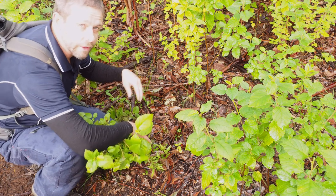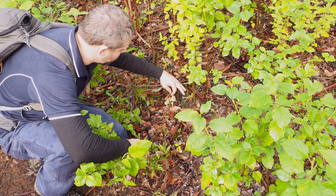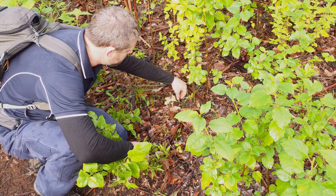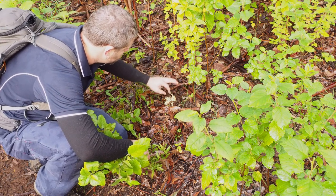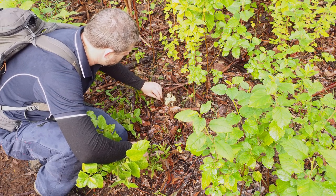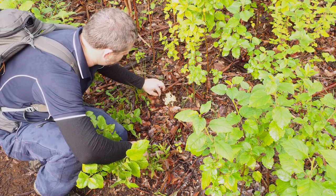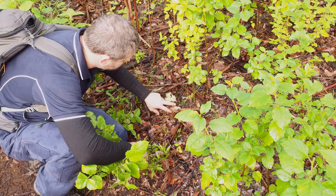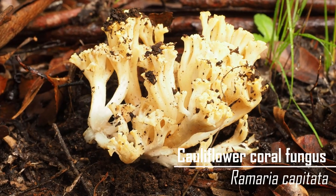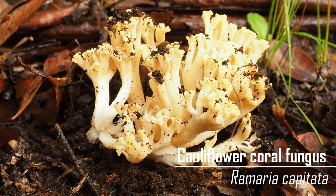Right, just erupting out of the ground down here is another kind of fungus that we haven't seen yet. This is called a coral fungus. I'm not sure which type it is, but it looks pretty distinctive. They have this upright branching pattern. They don't have a mushroom head, and I'm sure that this is only one sort we're going to see today. Probably see another two or three, hopefully.